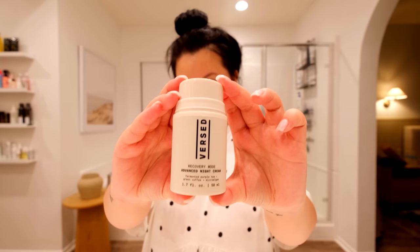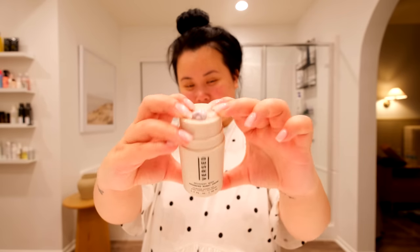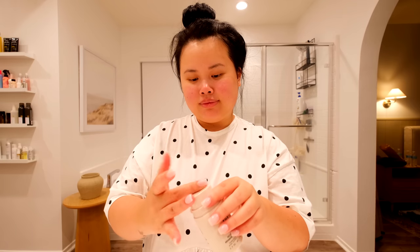This right here is their Advanced Night Cream. This is going to give you a really nice moisturized strong barrier, but also give you radiant glowy skin as well.